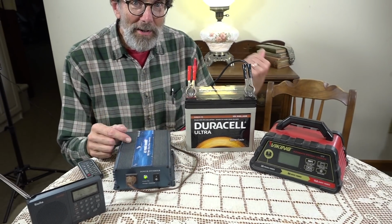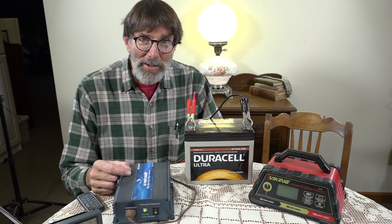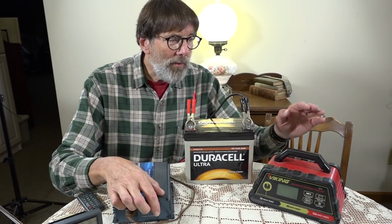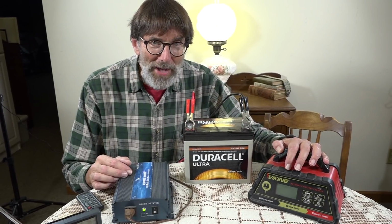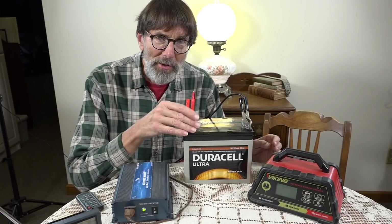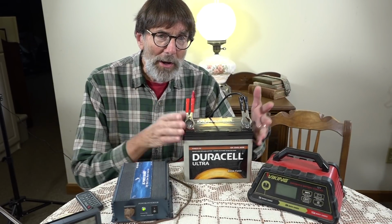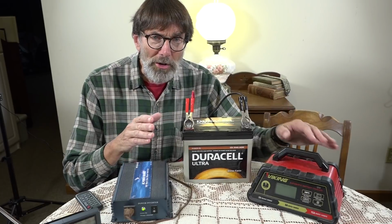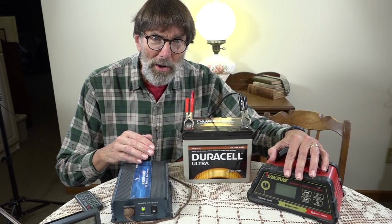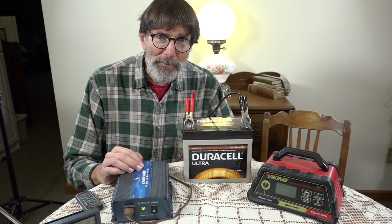And as you can see, there's the light working off of that inverter. And it does a really good job of that. The charger hooks up exactly the same way. You hook the negative to the black and the positive to the red terminal on your battery. You plug that in, that'll charge it up. When it's through charging, it will automatically shut off. And we'll have links to all of these in our description.